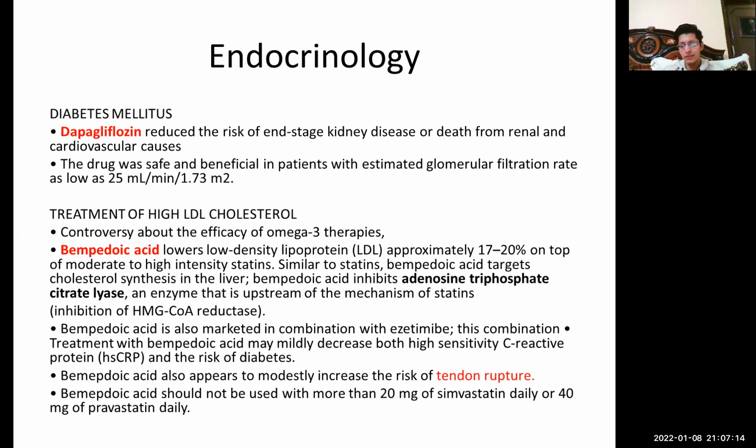Bempedoic acid also appears to modestly increase the risk of tendon rupture. So be very careful. It should not be used with more than 20 mg of simvastatin daily or 40 mg of pravastatin daily. So bempedoic acid reduces the LDL level in a similar way to atorvastatin, but it has a different mechanism. It works as an ATP citrate lyase inhibitor. It causes tendon rupture, so be a little careful of the dosing, and do not increase the dose to a very high level.